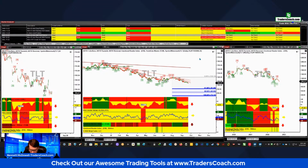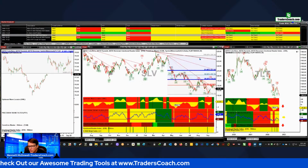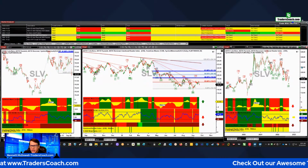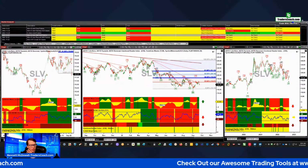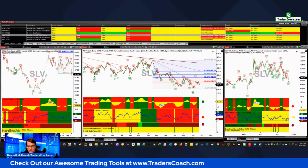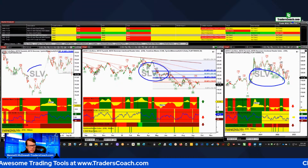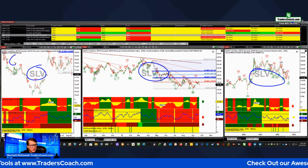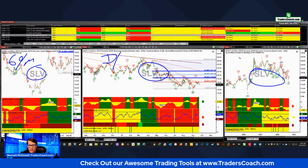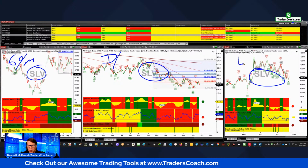All right, next one I have to look at is silver. Everybody always asks me about silver. So let's take a look at silver. And with the indicators we use, we have a couple different indicators. Also, if you're new here, notice I have 3 charts of the same symbol. So this is silver, this is silver, and this is silver. This is the short-term 60-minute time frame of silver. This is the daily chart of silver. And this is the weekly chart, or long-term look, on silver.